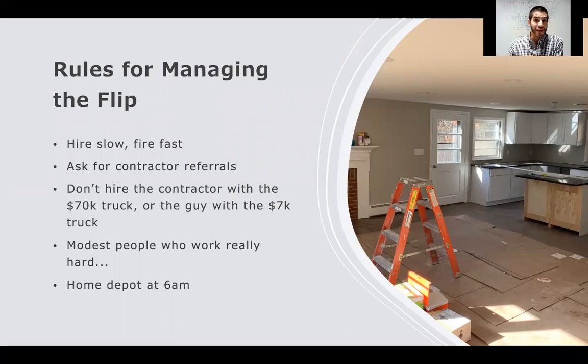The person with the $7,000 truck, you don't want somebody who is maybe running on too thin of a margin, too thin of a line. This is the person that might always be asking you for money every single week. Like, oh, I need some money to buy 2x4s. And you're thinking, well, that's in the scope of work as being your responsibility, part of your quote. So I shouldn't be paying you for basic construction materials. That's not what we agreed on. You're more likely to have that with somebody that's running a rougher operation, and the truck is one way that you can get a snapshot of that.